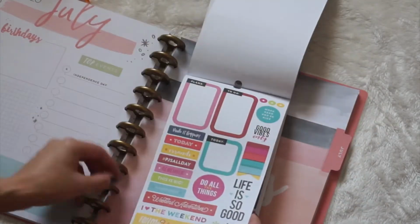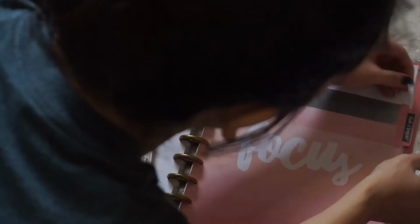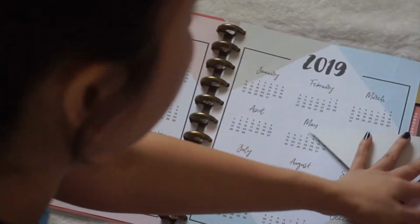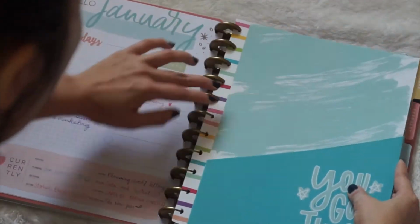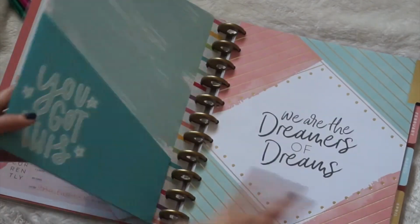I'm now just going to add a sticker to cover up July just so I don't get confused, and something motivational would be great to work with too. I'm now going to be adding in some accessories. I really need a pocket folder so I can put in some stickers and any important documents or bills, and I'm just going to be moving it as I progress through the month.